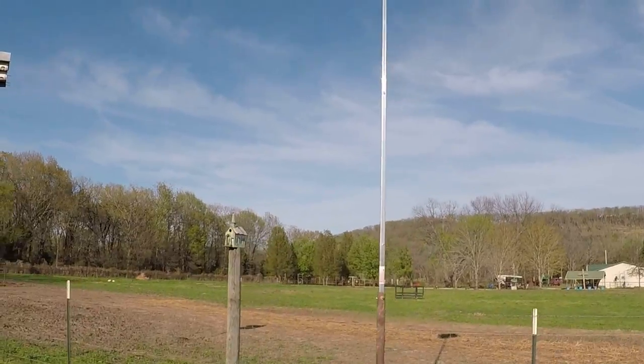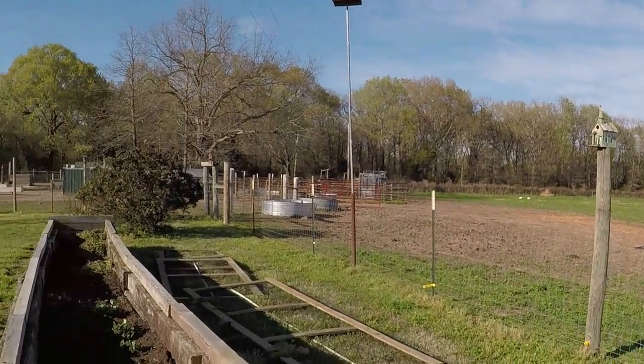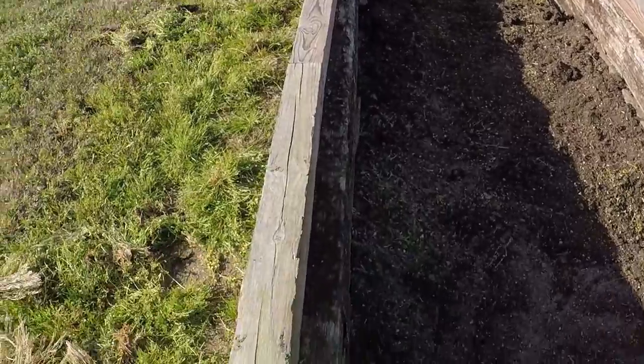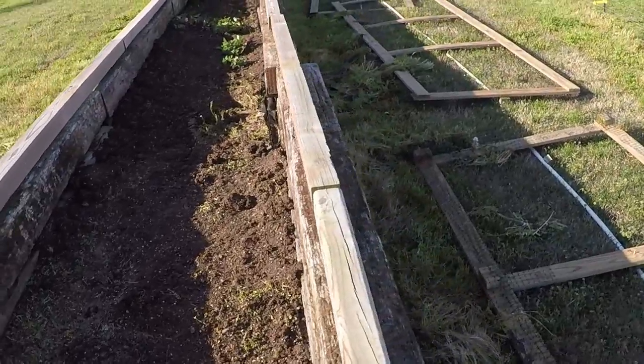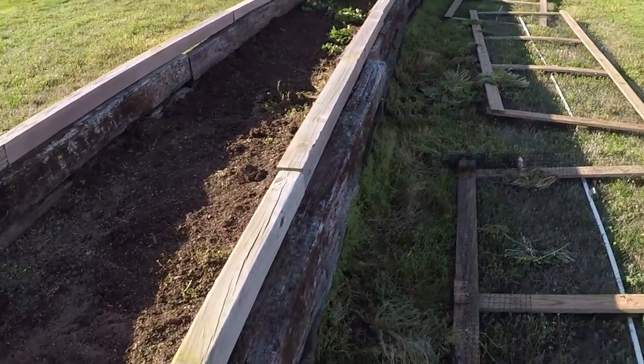I got started doing it, and Stacy, she's been working on the strawberry bed here, and we've got new strawberry plants we're going to put out here, and maybe I'll do a video on that too today.